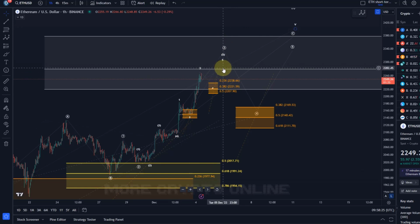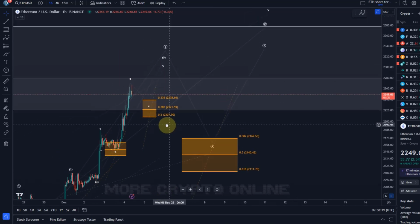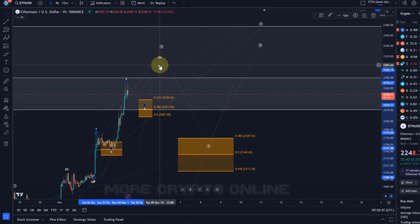If that wave 4 pullback is happening, the price should stay above $2,207. That's the 50% retracement of the move of this last swing low that occurred yesterday. And as long as the price is holding above the 50% FIB level, it can still keep going in an impulsive way in wave 5 of 3. So it doesn't mean we have to pull back into this zone now, but as long as we're holding above that level, the focus can be on higher.